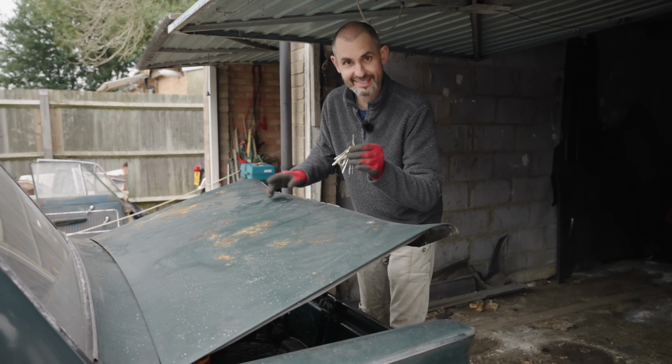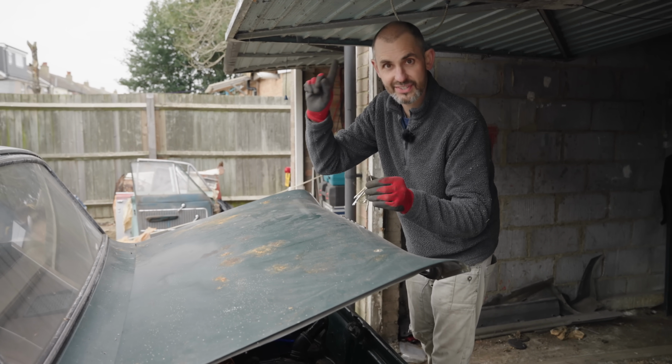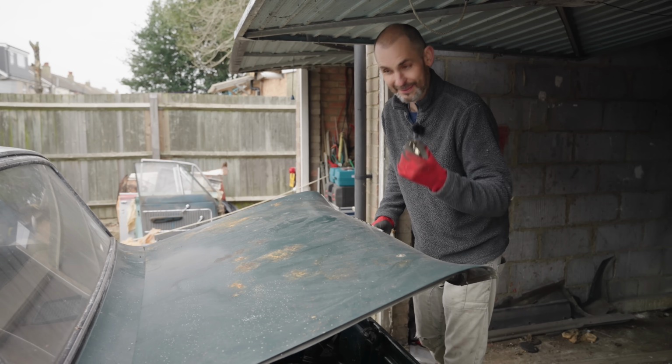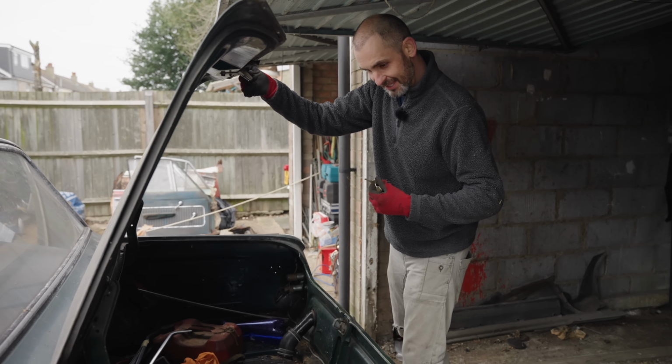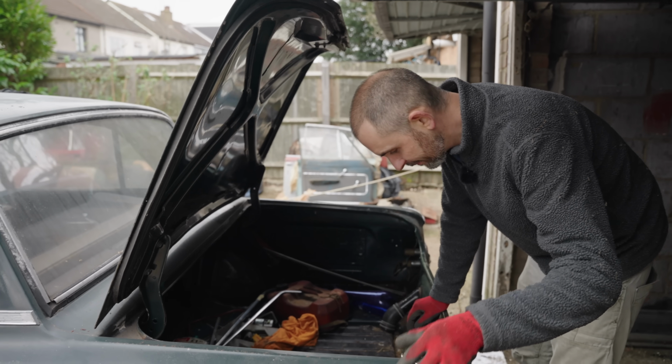Because we haven't got the keys to this car. That is the garage key that opens the garage. We just tried it on the boot and it just opens. Good old 60s Fords.